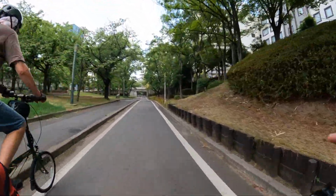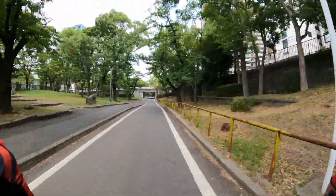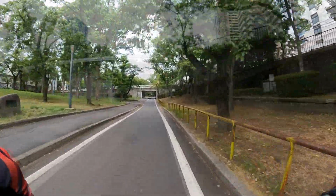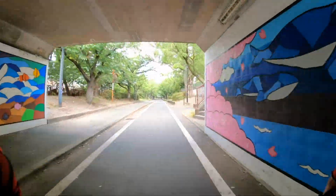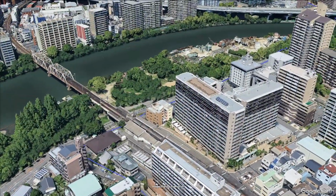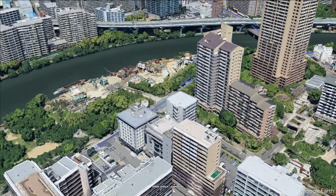From Sakuranomiya, we go down around the Okawa River to Sakuranomiya Bridge and across the bridge to the Cherry Blossom Passage at the Mint Bureau. In spring, the scenery is all cherry blossom filled.